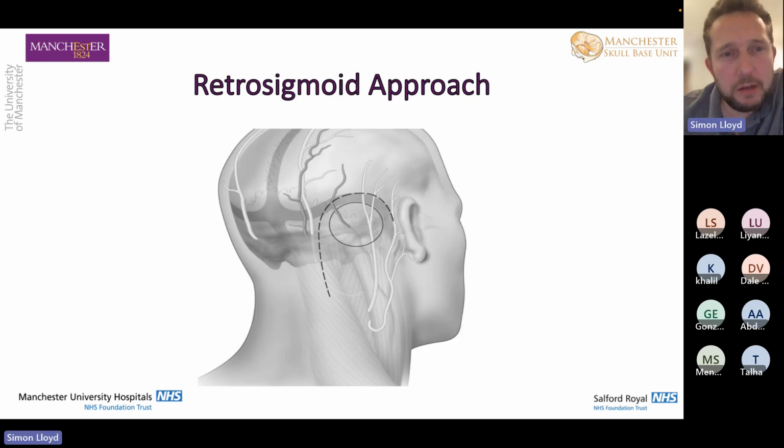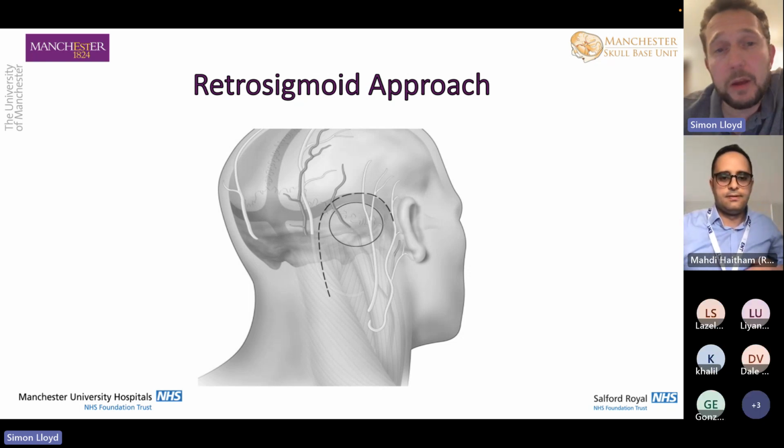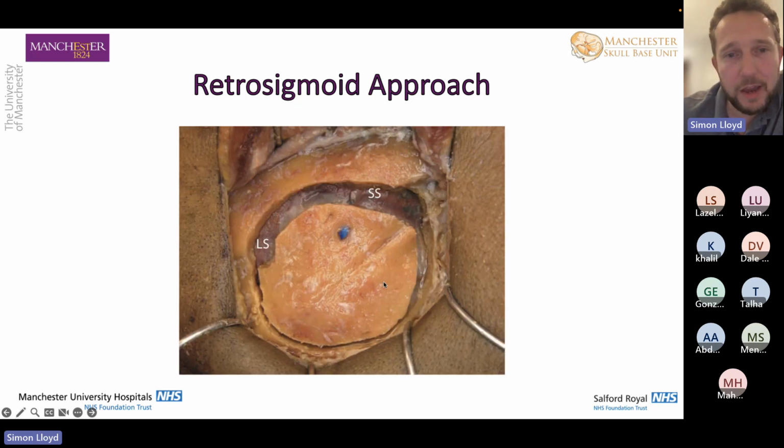In terms of surgery, you are probably familiar with the approaches, but some centres have a default approach as the retrosigmoid approach. That isn't what we use here in Manchester. For the majority of our cases, we tend to use the translabyrinthine approach, but the retrosigmoid approach is exactly what it says it is. It's a window of bone removed behind the sigmoid sinus, and that allows you to then get access to the cerebellopontine angle by retracting the cerebellum out the way.